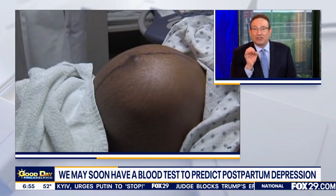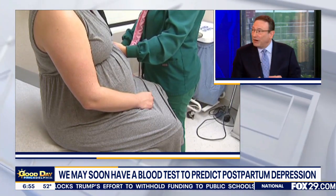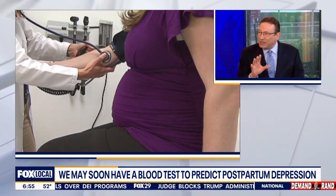You mentioned this the other day. There is a blood test to predict postpartum depression. Well, they're working on it, and it has to do with the hormone progesterone and how it is metabolized. And the reason this is so important is that postpartum depression affects significant numbers of people, and it can lead to suicide, death by suicide. So wouldn't it be great? And of many of them, only 1 to 3% are diagnosed.